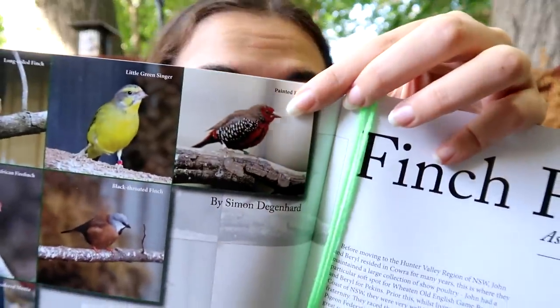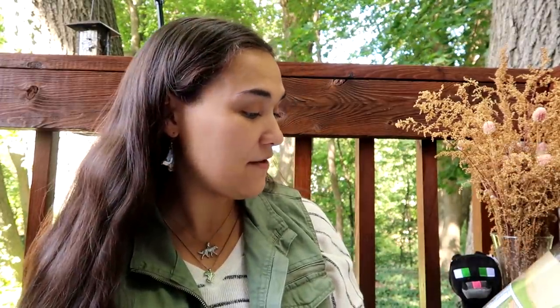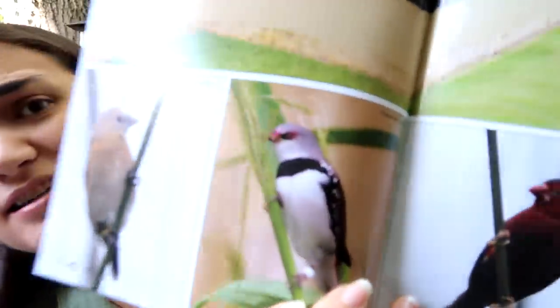Tri-colored Munyas, the little green singer, the painted finch. That is a pretty finch right there. Look at that. Oh my gosh. I would love to add that one in. Oh, look at everybody. The crimson finch. Oh, look at the diamond firetail, guys. Oh my gosh. Australia, you guys know how to do your birds. They are so pretty. How much fun would it be to go and see a planted aviary in person?